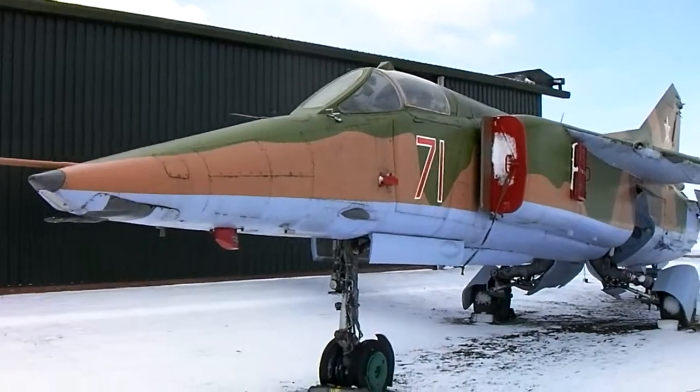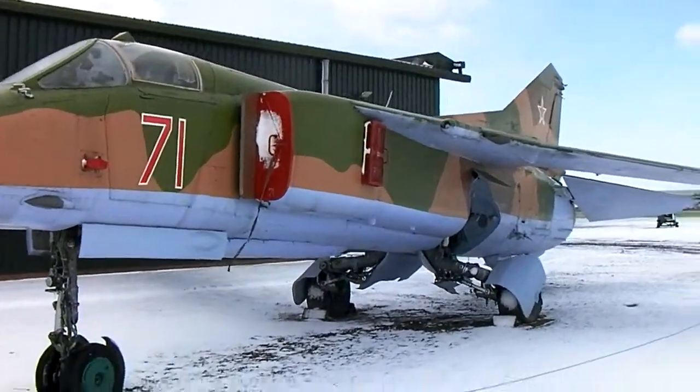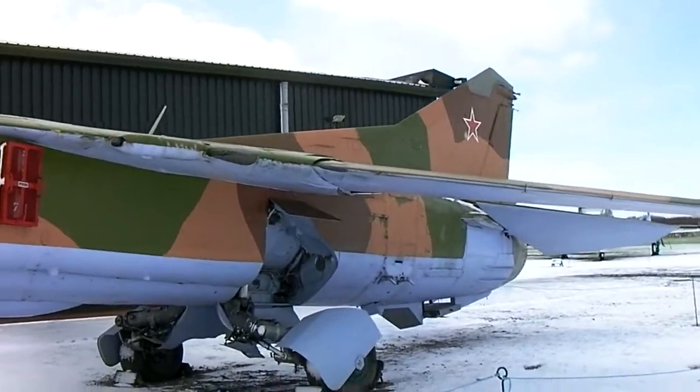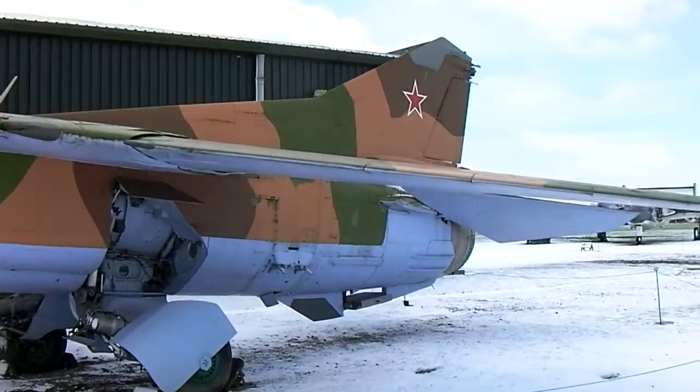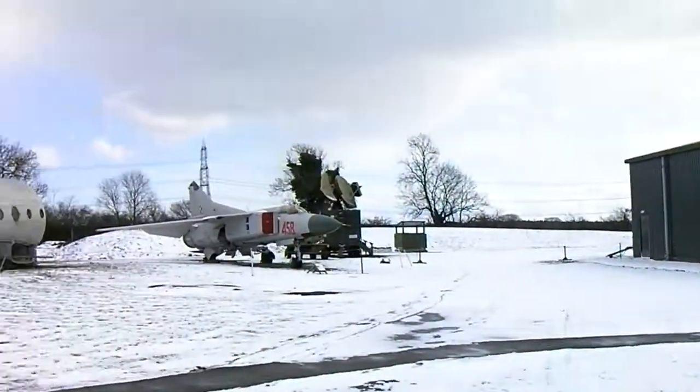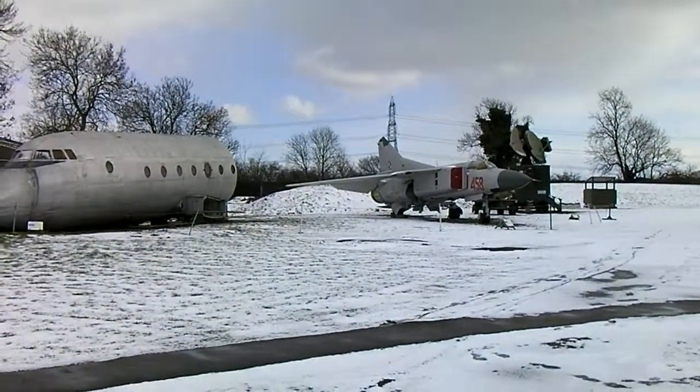Starts to snow again. A MiG-27, which of course is related to the MiG-23.